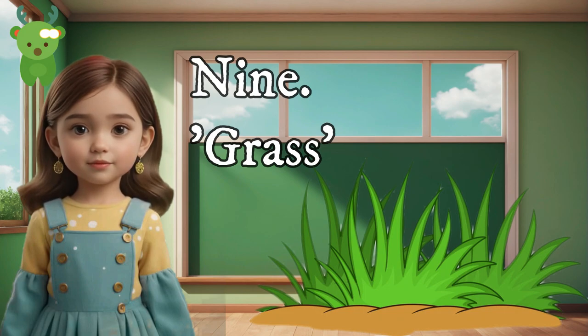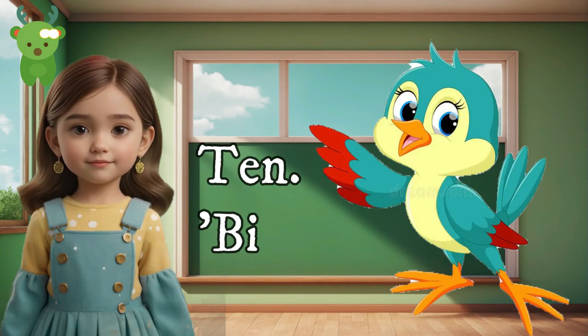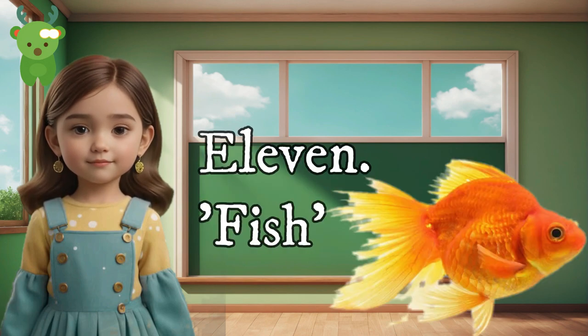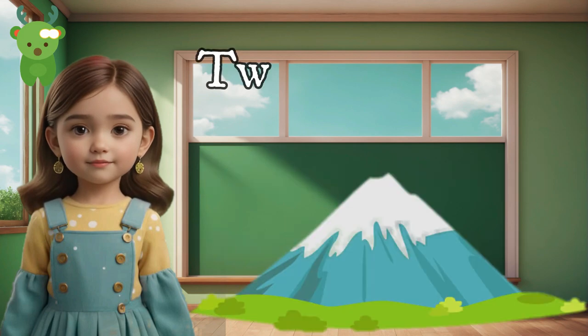9. Grass. Grass is green and covers the ground. 10. Bird. A bird is an animal that can fly. 11. Fish. A fish is an animal that lives in water.